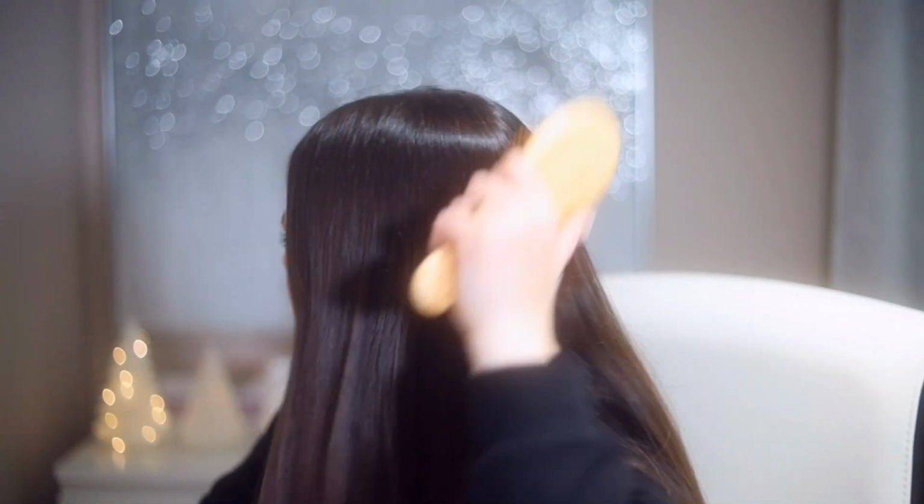By the way, my hair is in such better shape. I've been using hair masks, I've been using castor oil, playing around with different shampoos and conditioners to see which one works better for me.